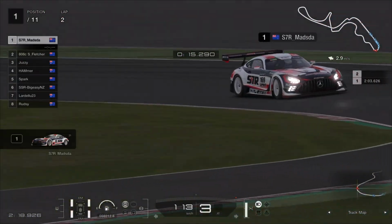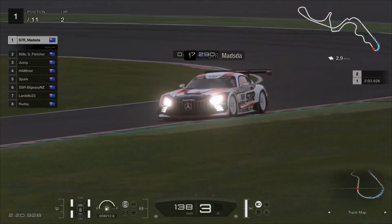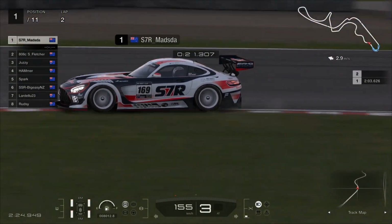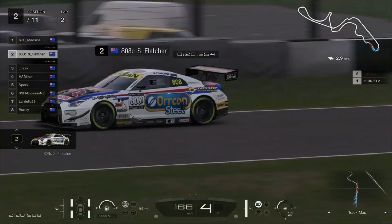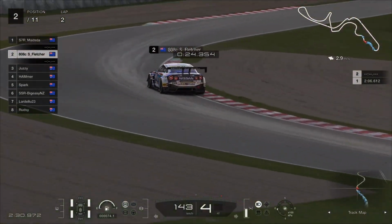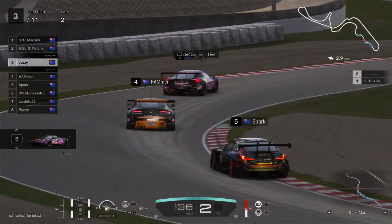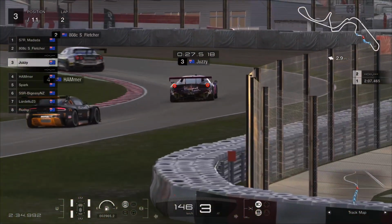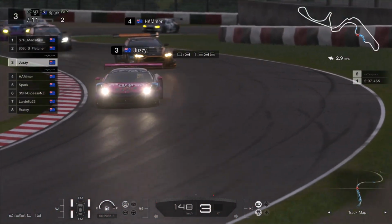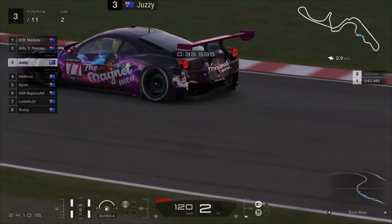We're only 2 minutes into this race so far, and look at our race leader already with a massive gap over 2nd. Of course, he's opted to start on the race mediums, and we've got Fletch on the hards, having a really good run so far. Doesn't look to be slowing him down at all. Juzzy not really making much ground on him, even though he is on the mediums himself.